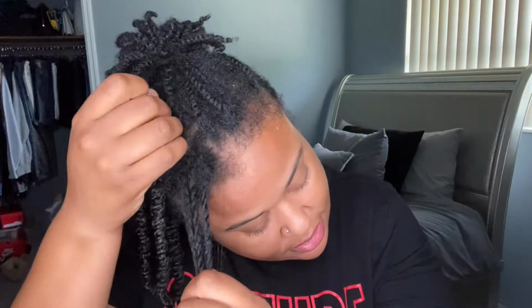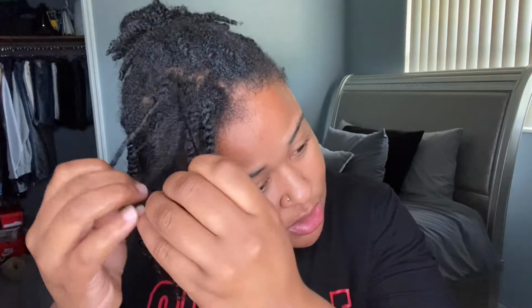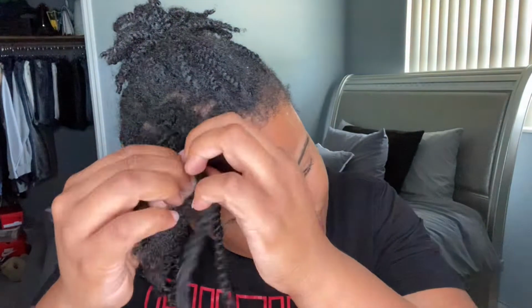Because I did have my hair twisted and it's getting a little crusty, I go in with my spray bottle, spray it, and make sure my hair is a little damp. Probably pull some more hair here. Just put a little bit more water. I like to do this here because then it gets all the product. And oh my God, my hair has grown so much. I think I've been natural since 2016, and I will do a video of how I grew my hair out.